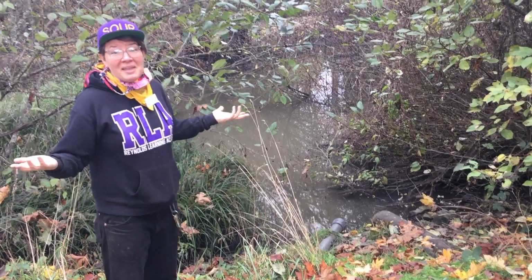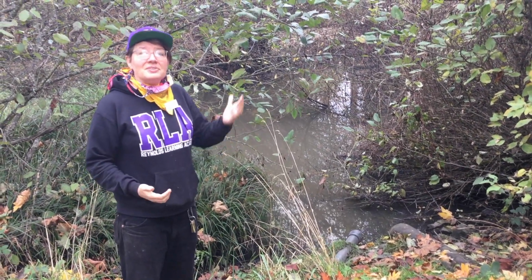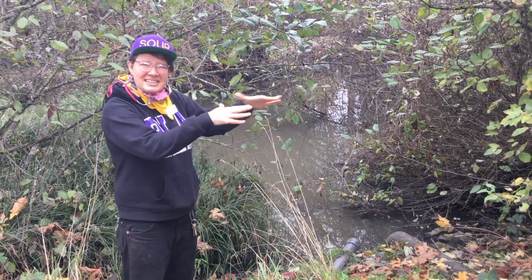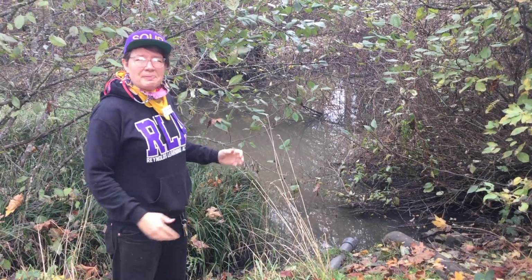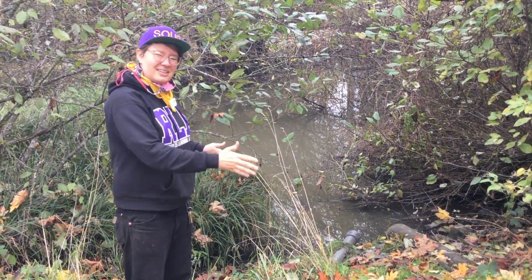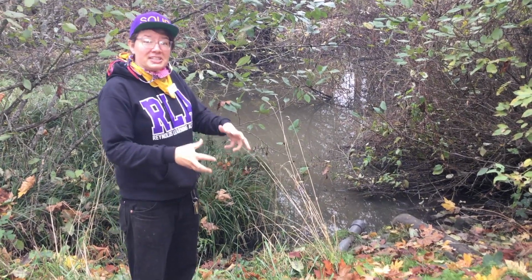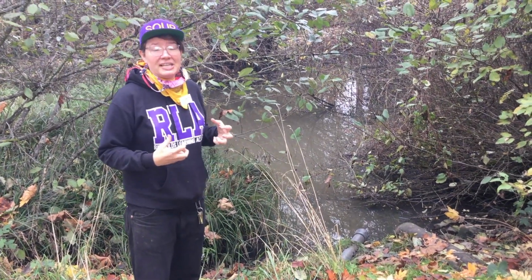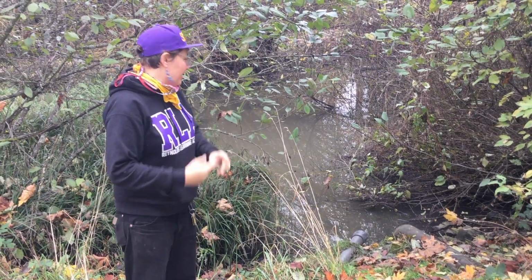So one of the main ways they do that is by using plants. You may have seen these things in the sidewalks out in the city called bioswales, which are just kind of like big holes full of plants where water from the street goes in. And these plants are really good at removing pollution from the sediment and also from the water.